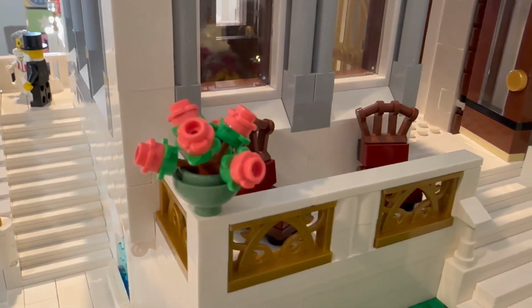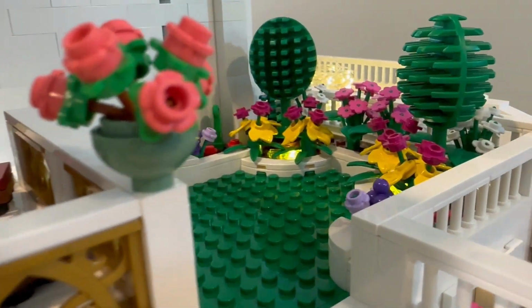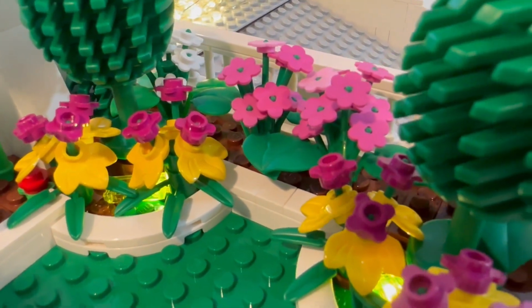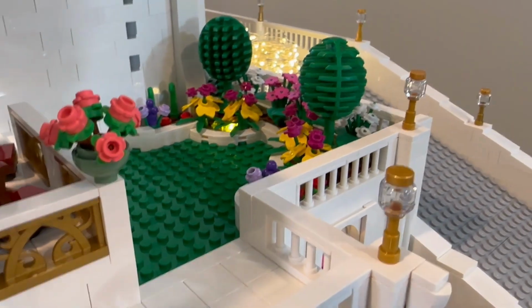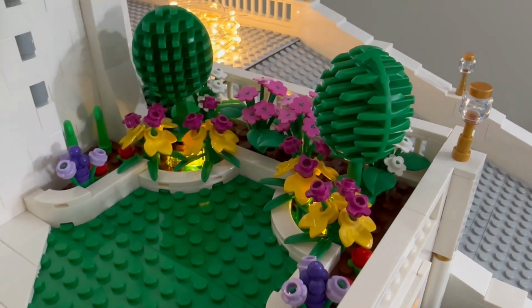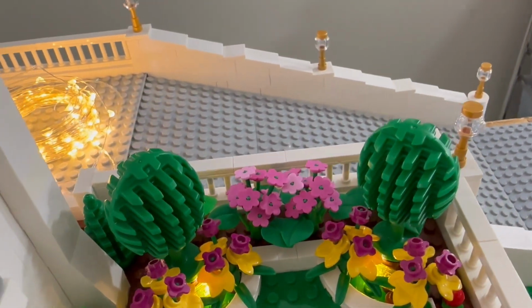These flower pots that are on both sides of this turned out really nice. I love the colors that Lego is coming out with these days. And speaking of colors, look at these flower beds and how lit up they are. There are lights underneath there to light up the trees. Let's turn off the big lights and come back in here. Can't leave it completely dark, but that gives you a better idea of the flower bed.